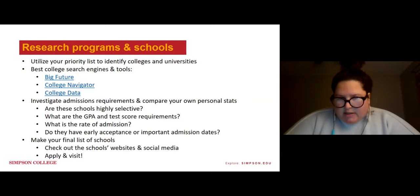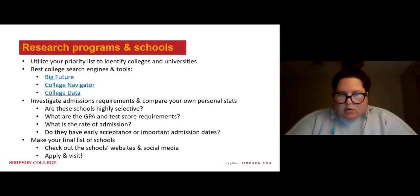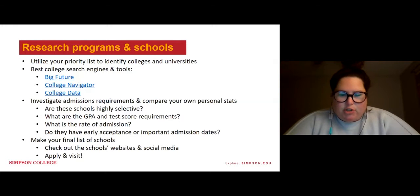And then another thing to think about is if they have early acceptance or any other important dates. So some schools have what's called an early admissions or early acceptance policy. And that means that they have a priority deadline, typically in the fall. And so their application will open up in the summer, usually July or August, and then they begin early admission in September and October. Other schools have what's called rolling admissions, and this just means that as applications come in, they make decisions just based off of that. There are no early acceptance dates or priority deadlines.